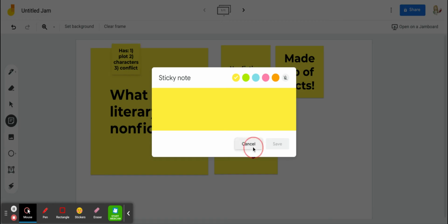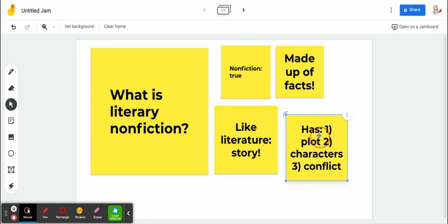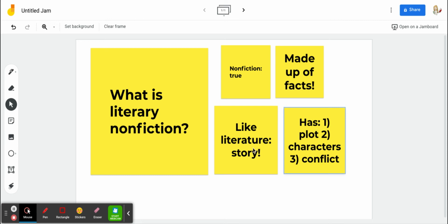So, I know these things so far about literary nonfiction. It is going to read like a story. It is going to have a plot and characters and conflict. But everything that happens in literary nonfiction is going to be true and a fact. So that is what we are going to be reading. We are going to be reading literary nonfiction this quarter.